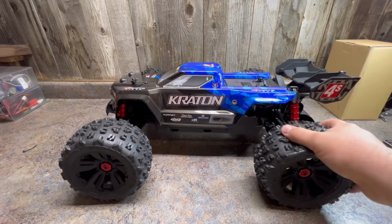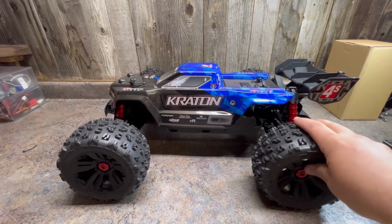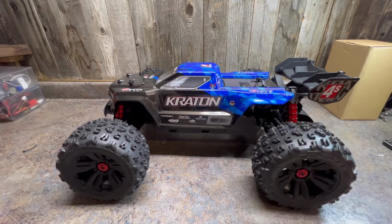They look like the same size as what I put on the Skeeter, which was a low profile Pro-Line Trencher. So that looks pretty good size comparison wise.